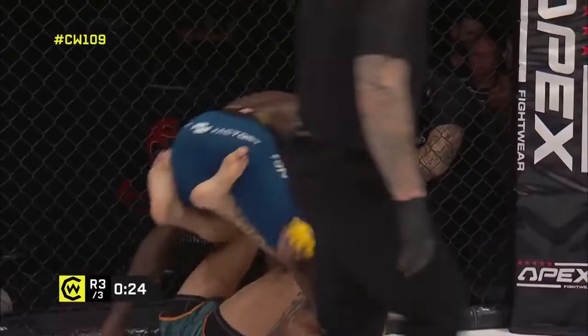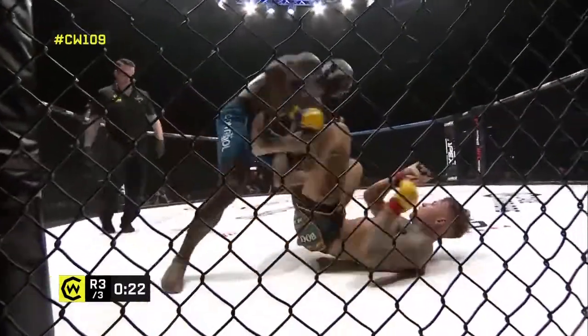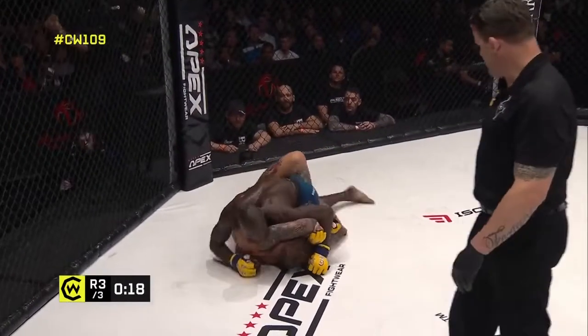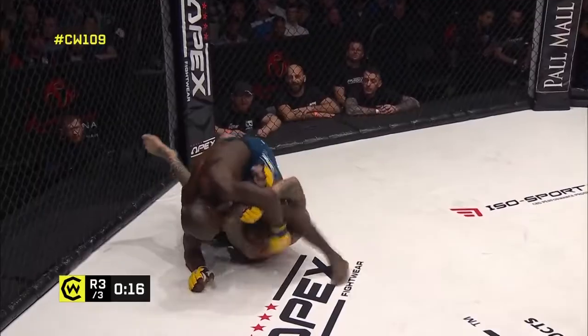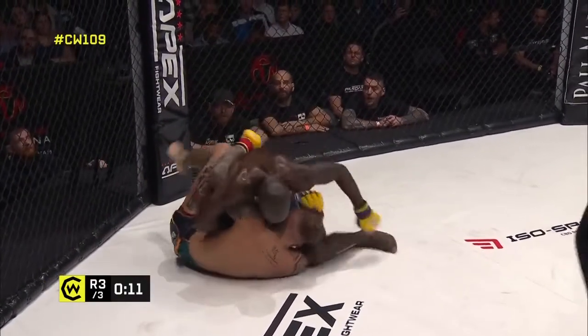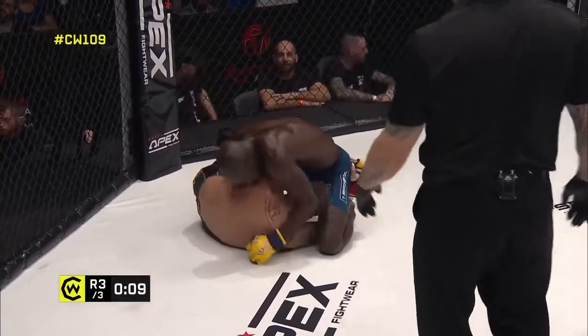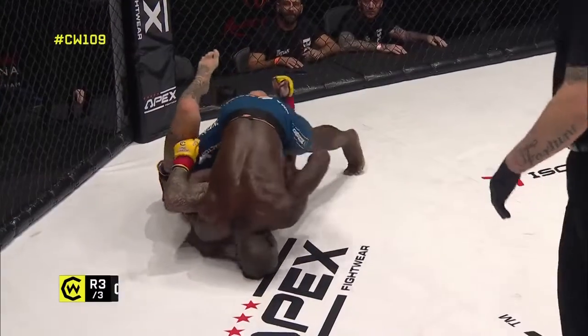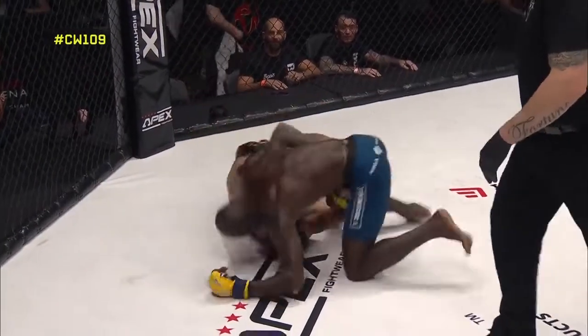Diving in with shots from this top position, but he's not got a solid base there. Oh, it's good work with the elevator hooks from Vucenic. Just constantly off balancing, trying to go deep half here. Good work from Deh to stay solid on top, but he's not going to have time to pull off the miracle finish. You see how active Vucenic is.